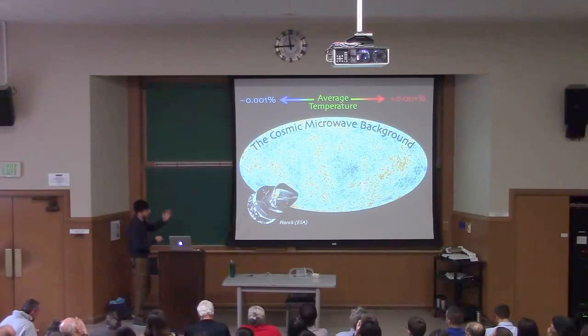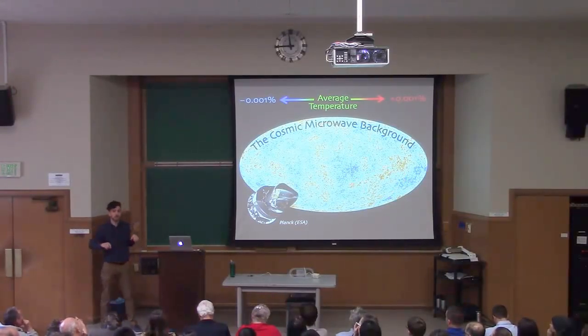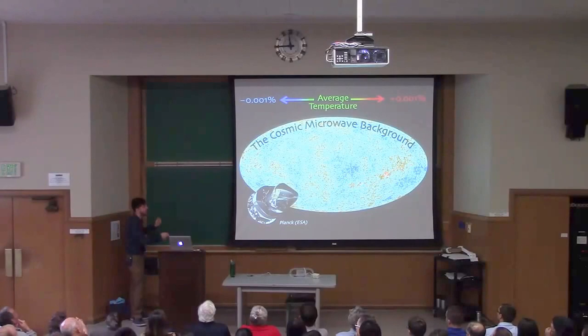But that's not the case. There are actually these very, very small variations in the temperature of the universe. And it turns out that those are extremely important because these temperature variations correspond to density variations. So these hot parts of the universe are a little bit denser than average. The cold parts are a little bit less dense than average.